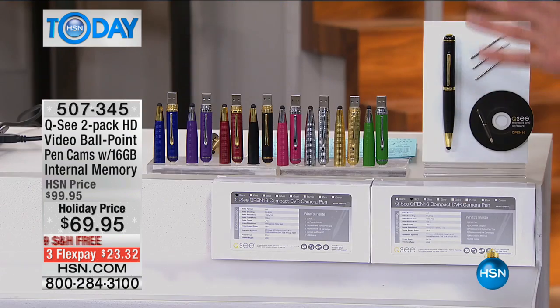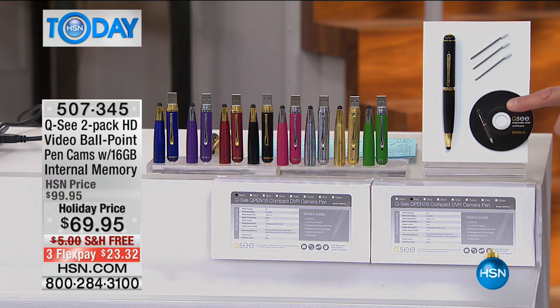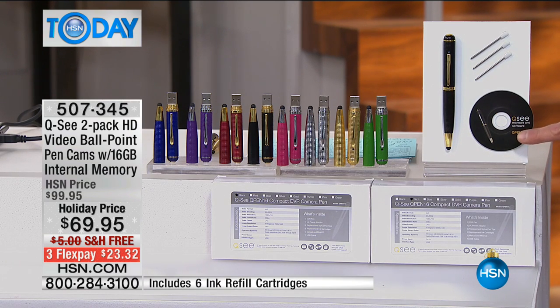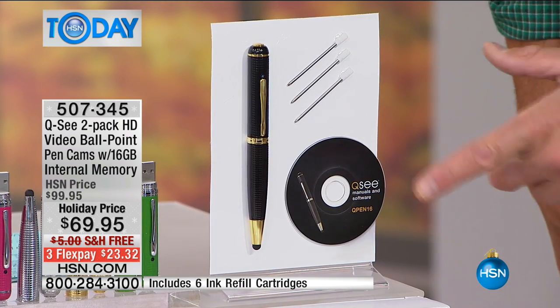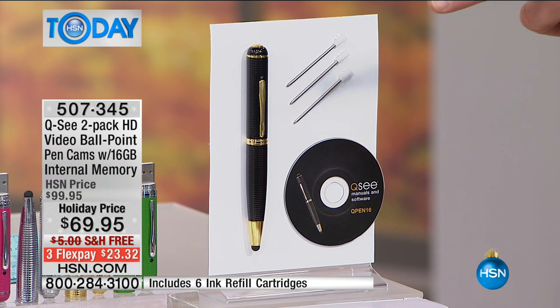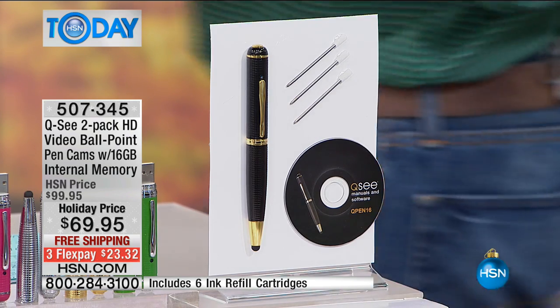When you order, remember, you get two separate pens. You get the software that comes with it, which enables you to do all the fun stuff with your movies after, and you're going to get one, two, three refills for each pen. So you get six refills total. And you get the little rubberized stylus tips, so nothing wears out. This is meant to endure.